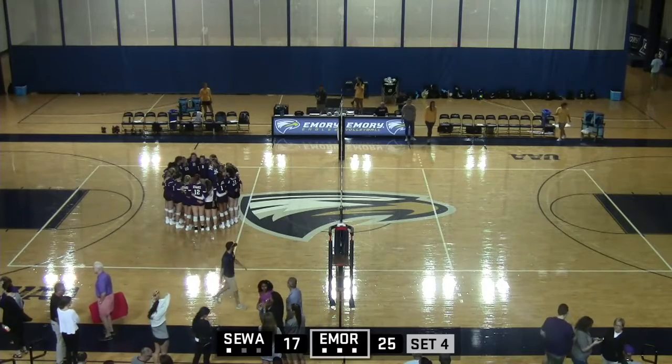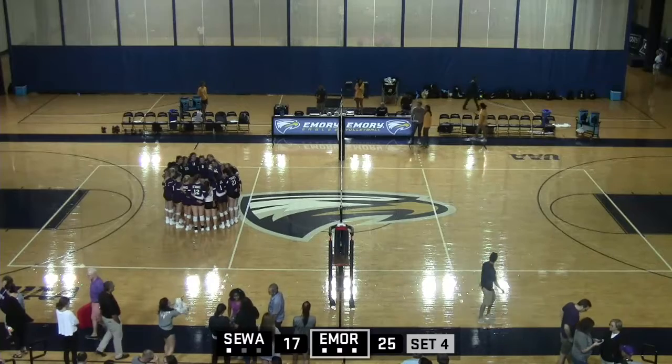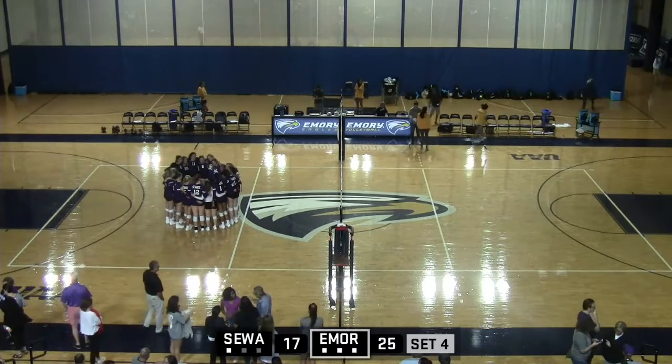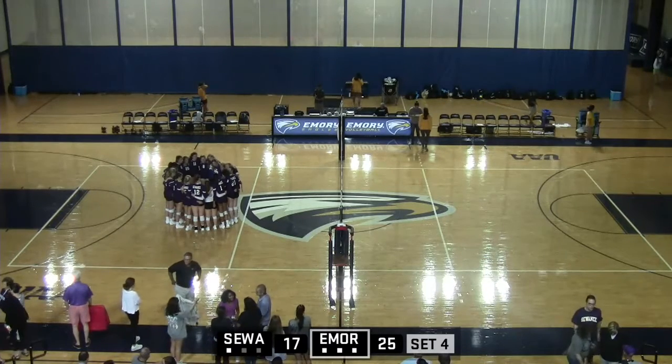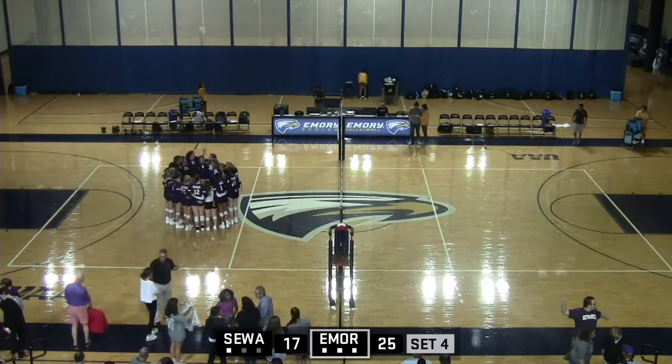They will also play Juniata. They'll play Claremont-Mudd-Scripps. I hope we got that right. Wittenberg. They'll play Chicago. Wisconsin-Whitewater. So, as usual, Jenny McDowell has set up a very tough schedule for this team.